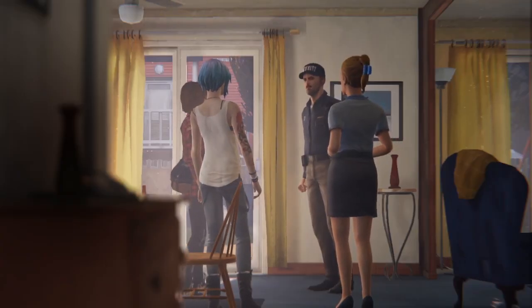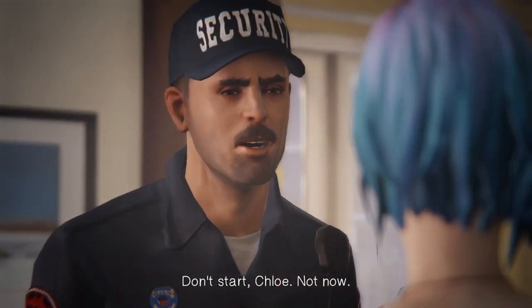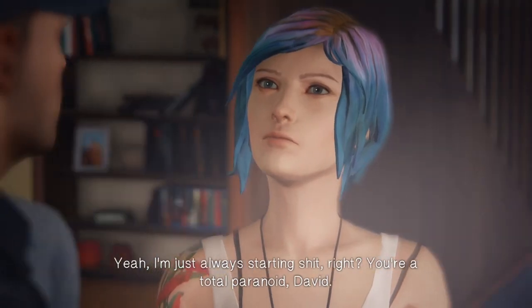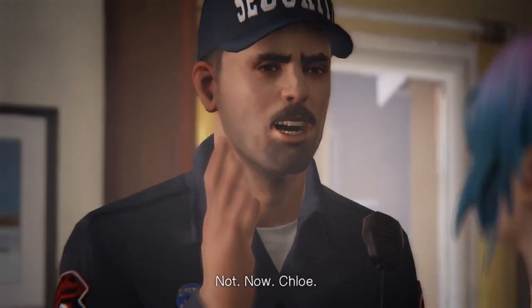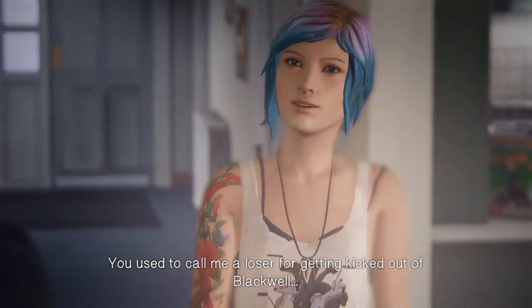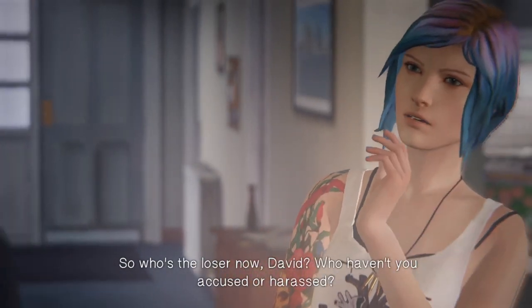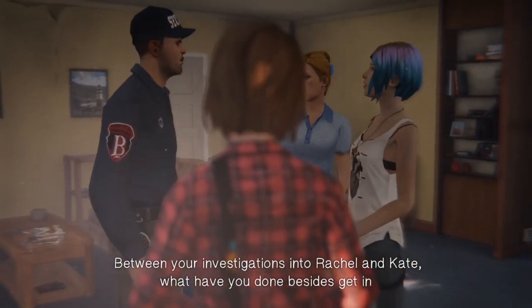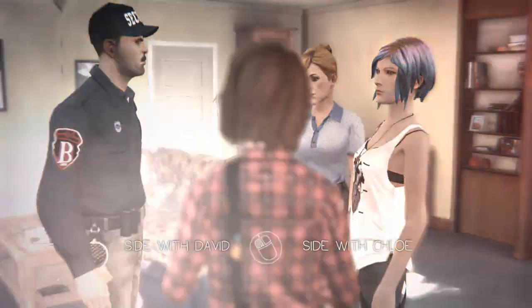Don't start, Chloe. You're always starting shit, right? You're a total paranoid, David. Not now, Chloe. You used to call me a loser for getting kicked out of Blackwell. So who's the loser now, David? Who haven't you accused or harassed? Between your investigations into Rachel and Kate, what have you done besides get in trouble?